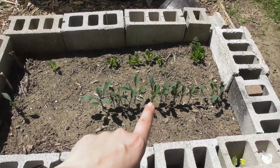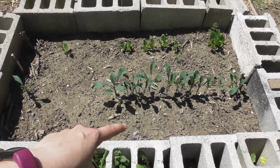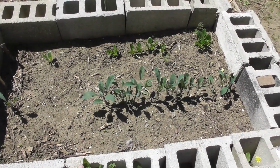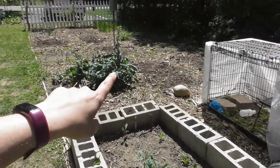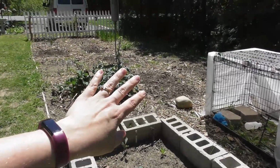So you can see I have a kale from my cold frame as well as spinach. I replanted beets and lettuce, did not have any success with those coming up, which is unfortunate. Usually this does really well, but sometimes that happens. We've also already gotten all of the mulch down for the pathway, so it's just pretty much going to be finishing weeding and planting in this bed.